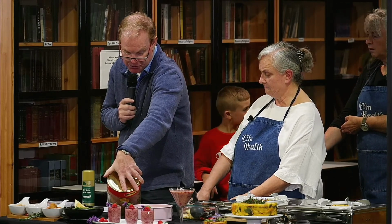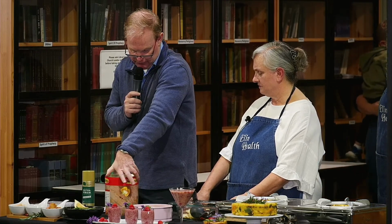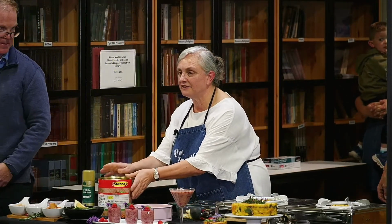ingredients. Yeah, so 100% natural. There's no MSG, fat-free, dairy-free, gluten-free, vegan. Yeah. So, yeah. Thank you. I'll leave it here if anybody wants to check.